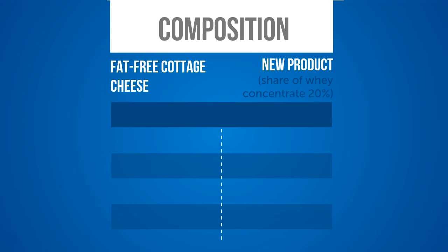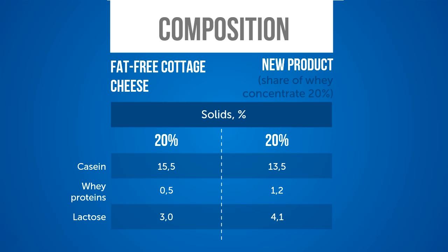The composition of finished product in comparison with usual fat-free cottage cheese depends on a share of whey concentrate. Physical and chemical properties of standard and new cottage cheese products differ within the admissible range of 5 to 7% from reference value.